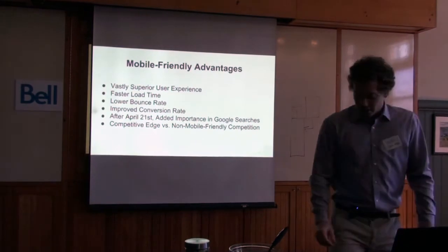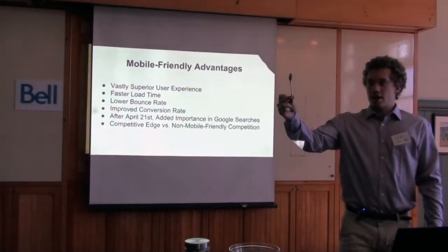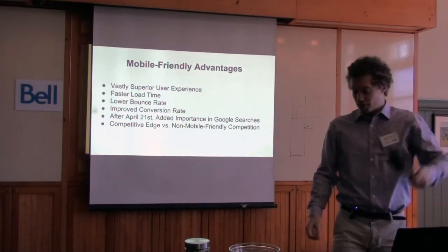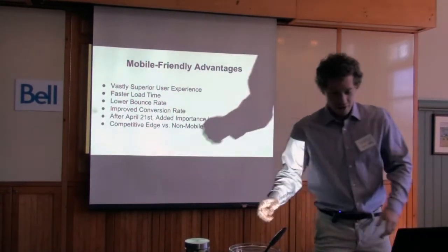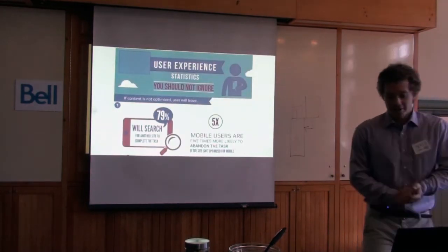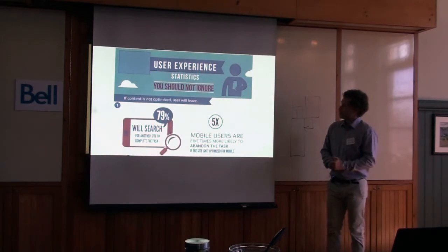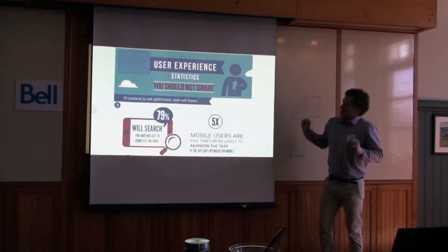And again, competitive edge, we're just talking about better tools. I mean, if this is what you have and this is what your competition has, they have a competitive edge over your site for mobile traffic. And here are the numbers, just to reinforce the jelly beans not being an extreme example.